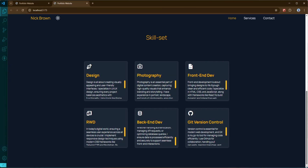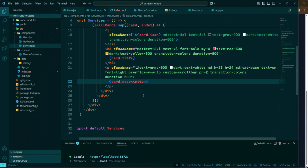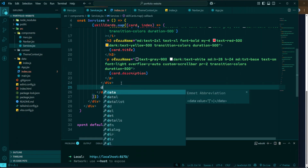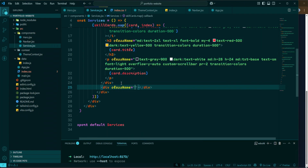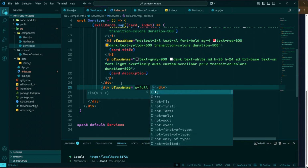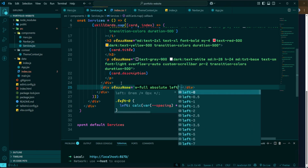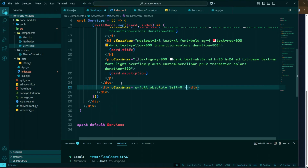Now, let's move on to making our hover effect more dynamic by positioning the project links correctly depending on the placement of the skill cards. Right now, we don't have any structure for these links, so the first step is to create a new div that will hold them. Let's go back to the VS Code, and right after this div element, create a new div with the classes w-full. Then we need position absolute. And next we need left position equal to 0. As the content of the div element, let's insert here projects.